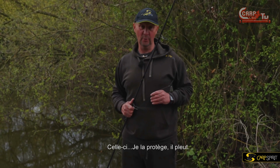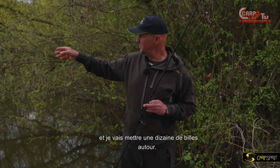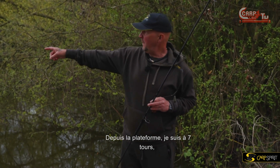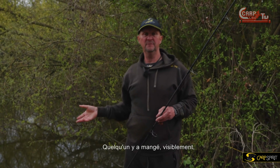This one, I'm trying to hold it because it's raining. Little stringer with, again, a little PVA nugget so that it comes up to the surface. I can put 10 baits around it, boilies. In line with the little platform over there, 7.5 wraps. It's all silt and muck out here. Then you've got bang, bang, bang, bang, bang. Obviously somebody's fed on it.